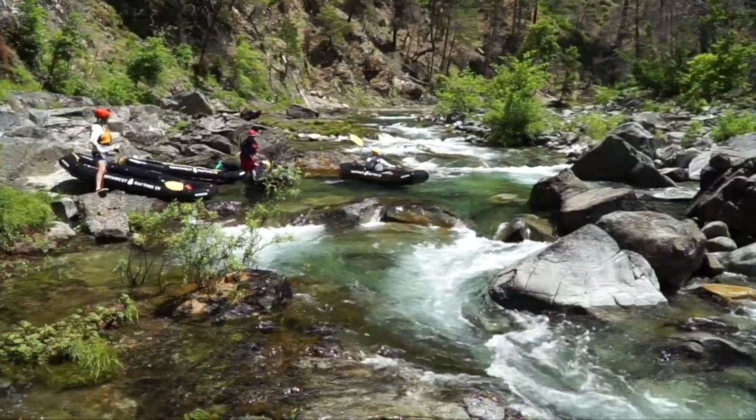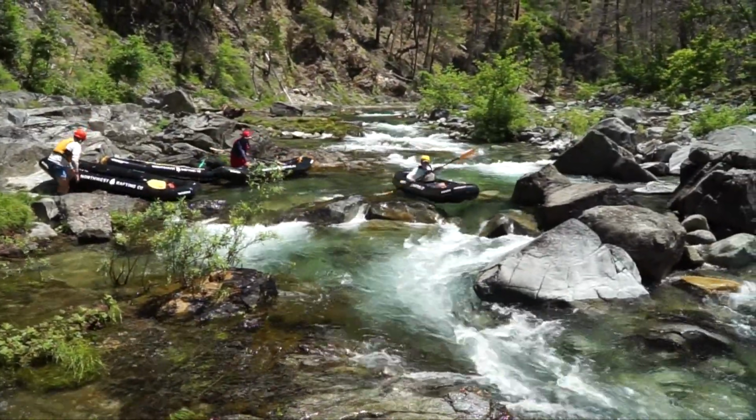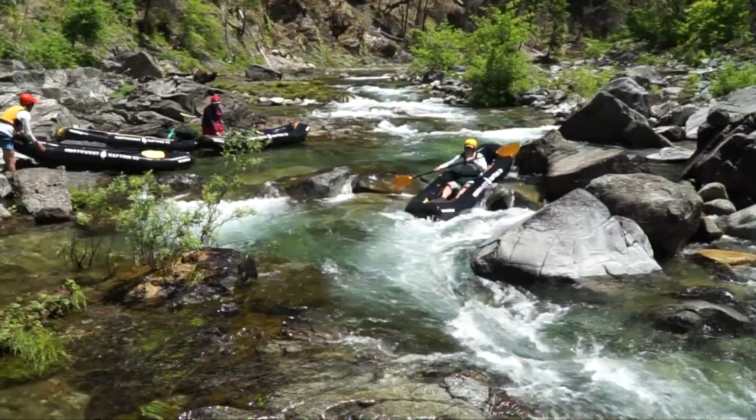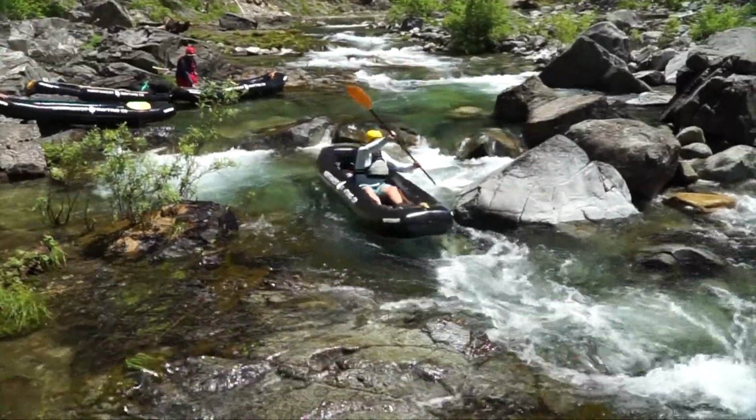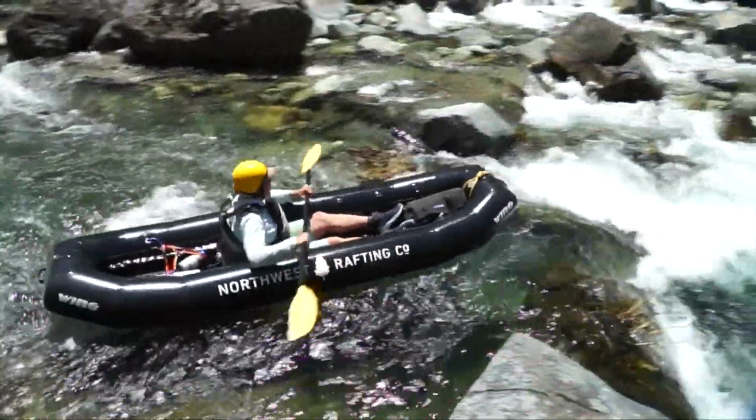And below Slide Creek, this is where the action really starts picking up. The next 2 miles is just rapid after rapid. We call this initiation. This is just a good, clean, fun warm-up to give you a sense of what's going to come below.